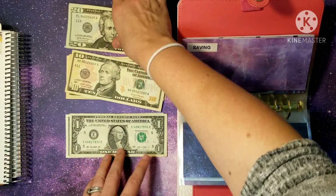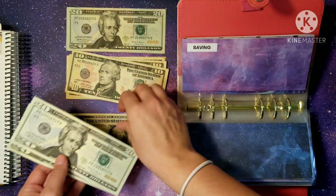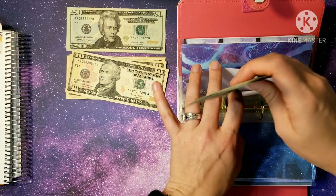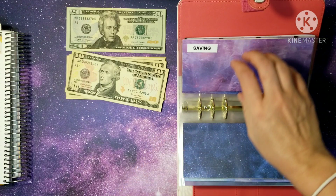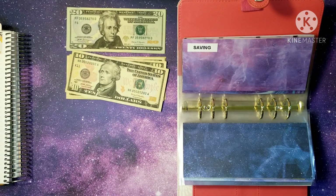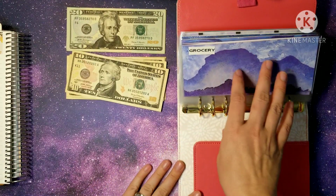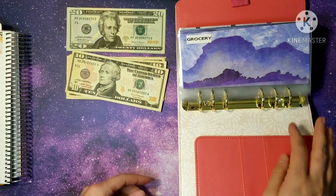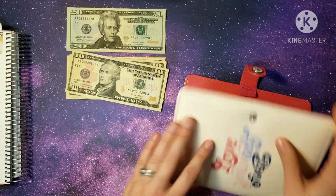For savings, it's 42. So 20, 40, 1, and 2 for our savings. And at the end of each month, I will go and deposit this into our savings account and keep building on it. All right, so that is all of our bills and expenses stuff for the first week of October, which is really exciting. So now we're going to close this up.